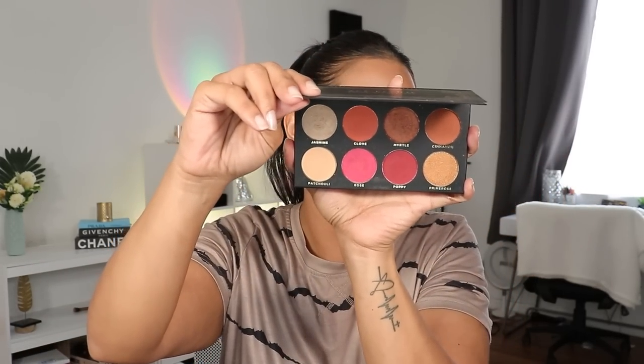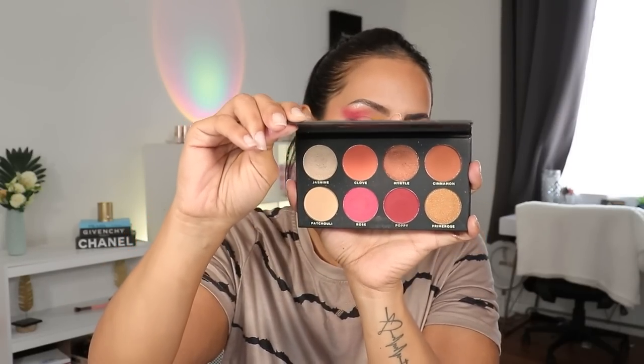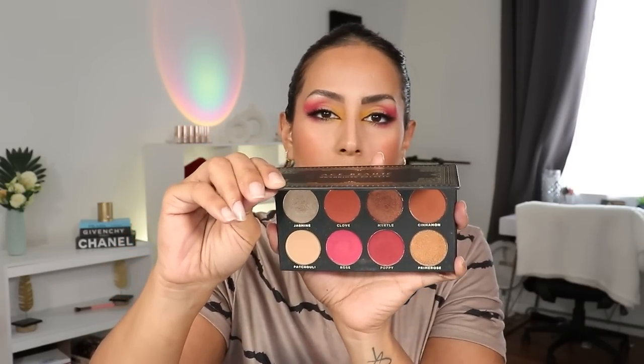This is one of those palettes that everyone fell in love with because it was extremely pigmented and it was one of the best quality at the time, featured in BoxyCharm. She was really good, but if you know, you know, and it's been a minute. Like, it's old, so I'm gonna get rid of her.